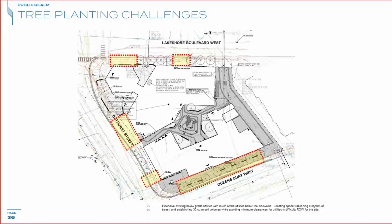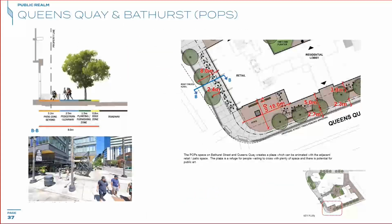Next, please. The Toronto Streetscape Manual mandates a continuation of the granite soldier course and concrete paving along Queens Quay West and Bathurst curbs. We have 2.4 meters to provide between the patio zone and tree planting along Bathurst to allow pedestrian separation from the street. Next, please.